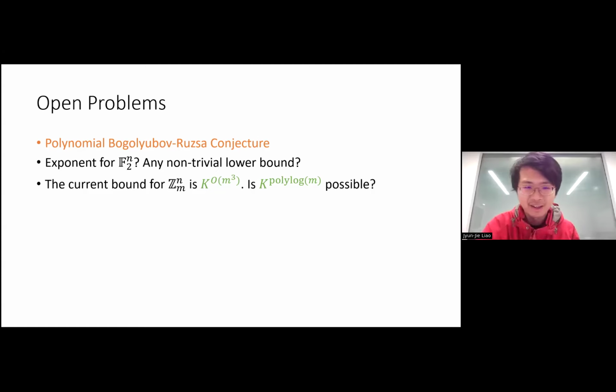And as I listed here, there doesn't seem to be any non-trivial lower bound. A natural next step that we can try to make to improve the exponent is by proving a better bound for the entropic BSG theorem, but that also doesn't seem that easy.